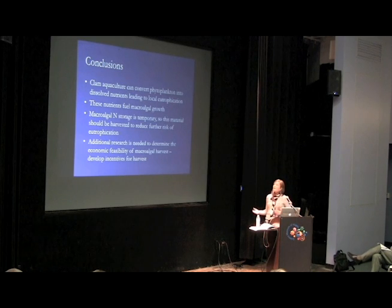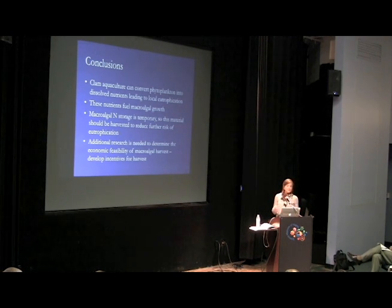In conclusion, in clam aquaculture, the clams are converting phytoplankton into biomass and growth, and they're also converting it into dissolved nutrients. These nutrients may lead to local eutrophication, but they're being sequestered temporarily by the macroalgae. By removing the macroalgae, we can further reduce the risk of local eutrophication. Clearly, there needs to be more research into the economic feasibility of harvesting the macroalgae and developing incentives for the growers to do this. So I would love to take any questions.